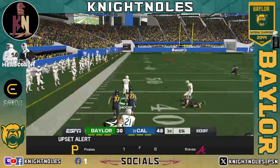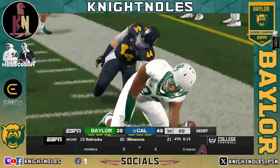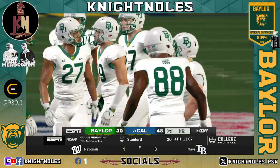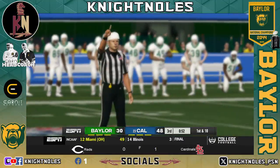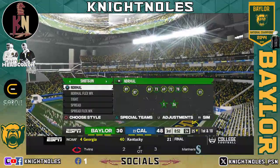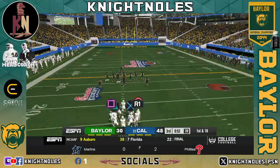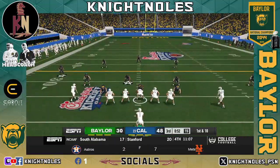At the 30. Across midfield. He finally goes down at the 39. Flag on the play. Let's see what it is. So they'll move back after that costly penalty, and they'll have to try to get that yardage back here. There's got to be some sense of urgency to this offense right now. They don't have the luxury of wasting drives if they want to get back in the game.